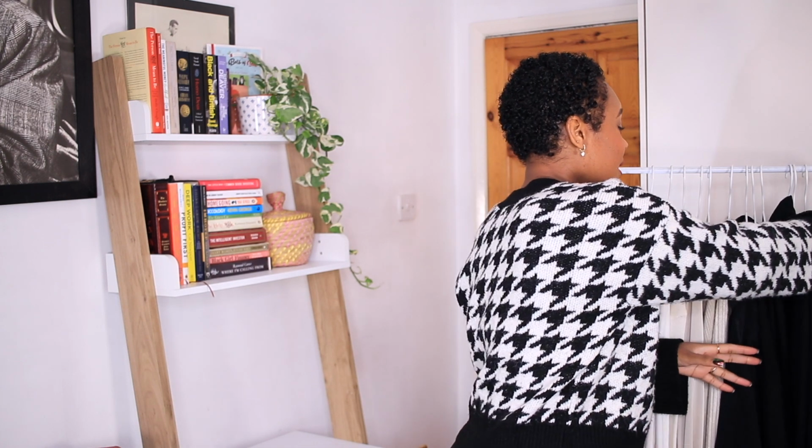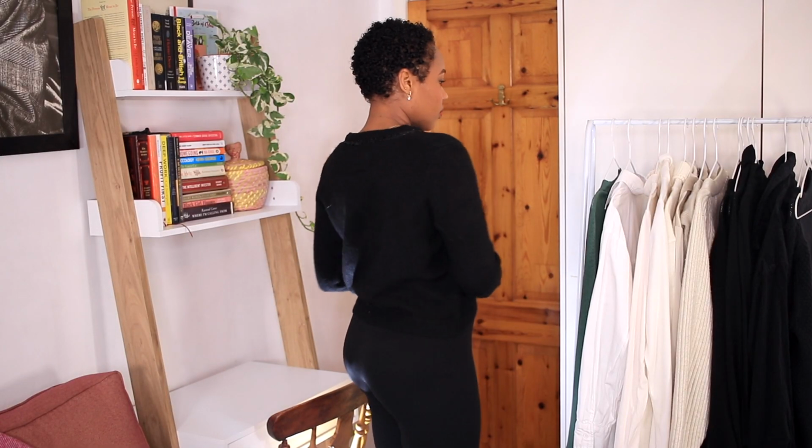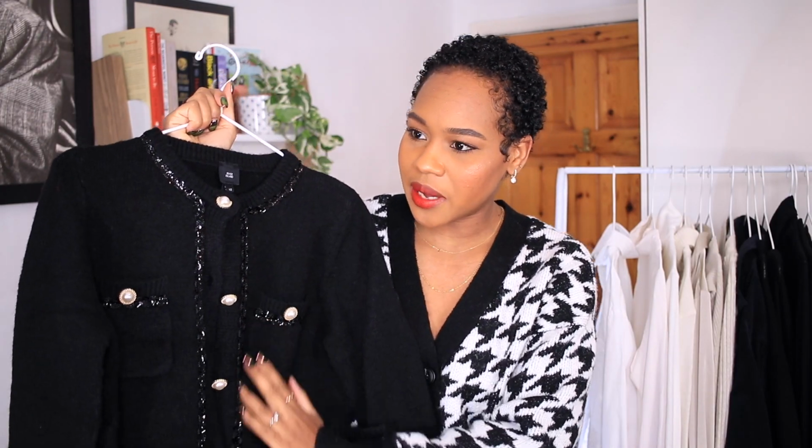I have several different cardigans that I've been buying a lot lately. I have this black one as well from River Island. This is a little Chanel-esque. I just love how it looks. I feel like this is more for an elevated version rather than a plain black cardigan. I'm starting to like different cardigans with different prints and different textures.